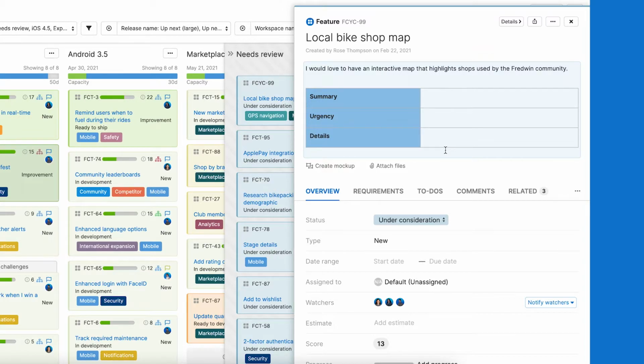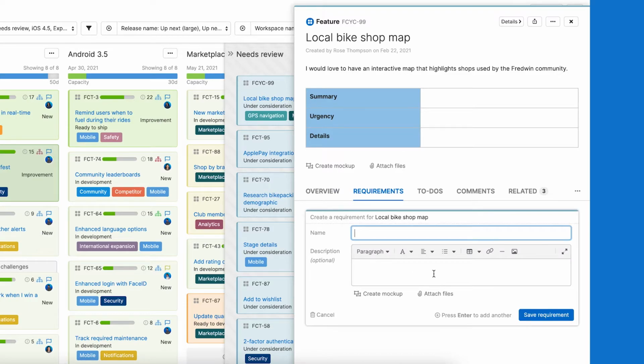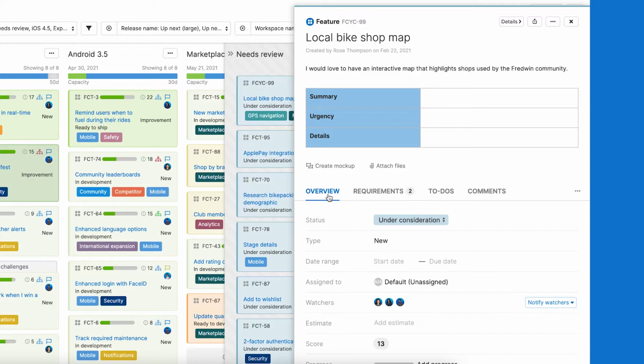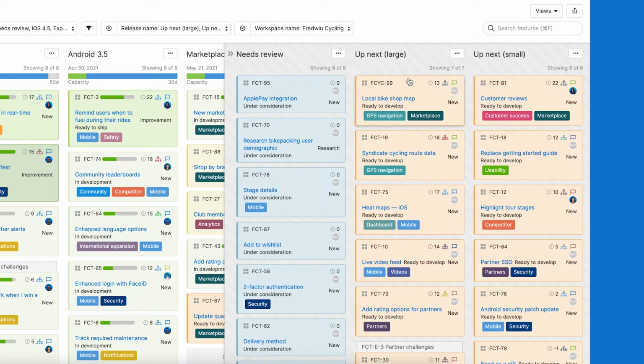And then for larger features, we also have an option to add requirements to break up the work into smaller chunks. So if I click in here, maybe I'd have a requirement for, say, the map itself, and then for individual bike shop profiles that we'd create as part of this. Nice. So let's say we've finished building out this feature. Let's update the status to ready to develop. And we can move that into our up next large column.